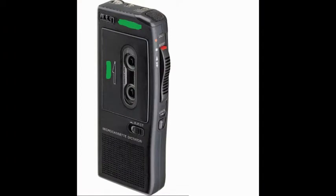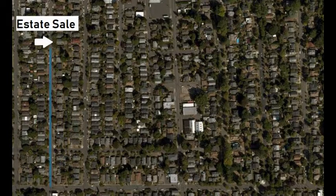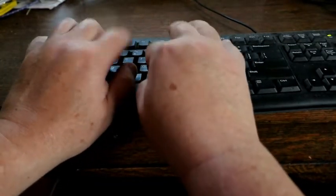At first, I used a microcassette recorder to record the things I wanted to look up when I got home. But back then, people didn't all have phones on them all the time, and hearing someone talk to themselves was pretty strange. And I got too self-conscious about it and started carrying around a notepad and pen with me. Soon I had a dash-mounted GPS, and I used it not only to find the estate sales, but I would also then use it to find the nearest library, so I could use the library's computer to look up the things I was curious about, without having to drive all the way back home.